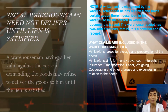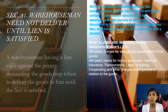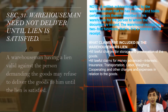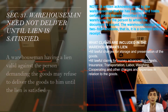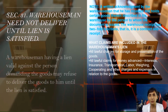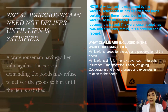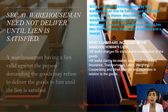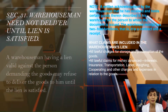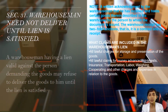because basically this is like a bailment kind of contract. And then the warehouse receipt here has twofold functions. One, it is a contract, a warehouse receipt contract, and also a warehouse receipt by itself. So those two shall be taken into consideration between the warehouseman and the person upon whose goods and commodities he has a lien. Now, remember again, what are the claims included in a warehouseman's lien and why does a warehouseman have such claims on the commodities?